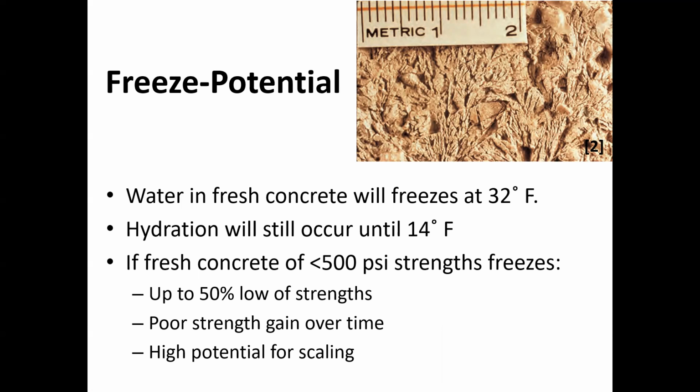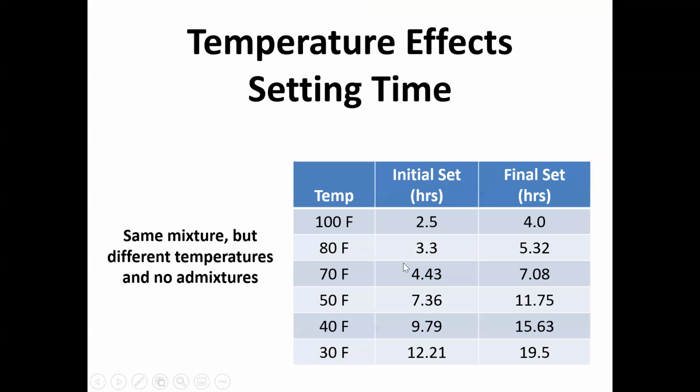You will have a lot of times scaling and cracking where the top of that surface will pop up because it's too weak, and the actual water in the concrete will, like we think about freeze-thaw durability, create all that pressure and explode the top of the concrete. So it'll create differential stresses. You don't really want that.